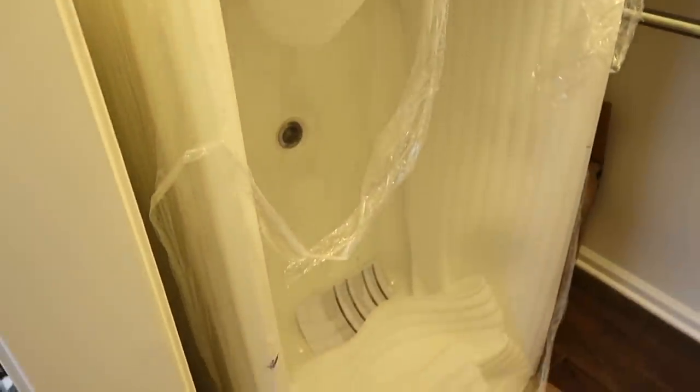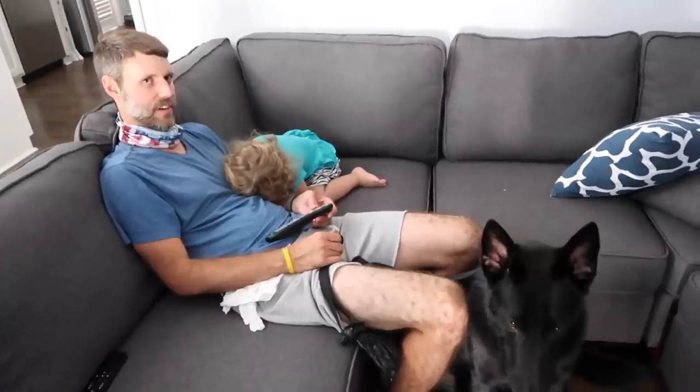And then through here, our master closet. They took it out and put all new shelves in. And then here's our bathtub. It's just chilling in our closet right now. So we've actually made a lot of progress since the last vlog, and hopefully everything is going to be done 1 week from today. So I'm hoping.